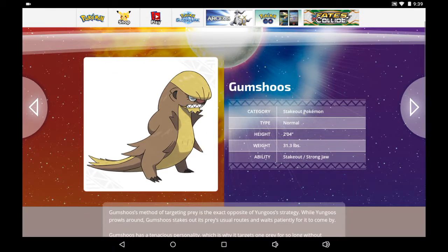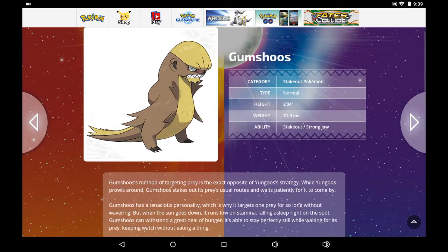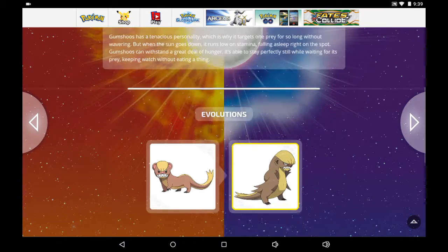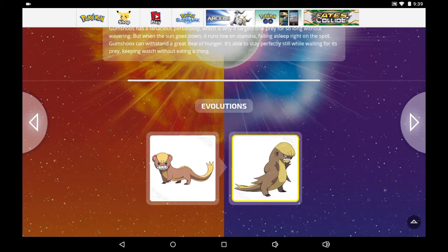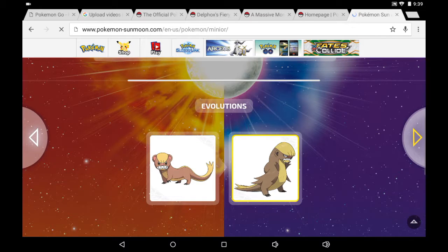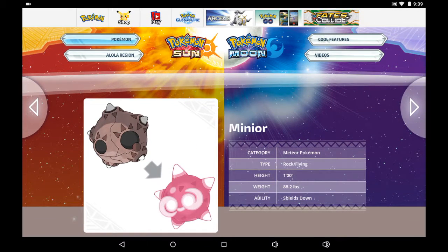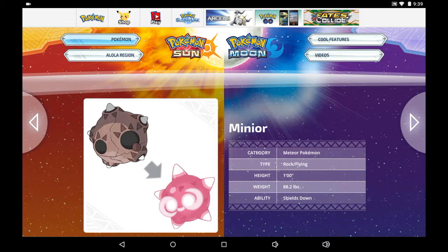Gumshoes, that's awesome. I think it should be a normal and ground type, because it looks like a normal and ground type to me. Let's see, what does that remind me of? I can't remember what it looks like. What's that man with that hairdo? If you guys can remember, because I can't. I'll try to remember, but okay.